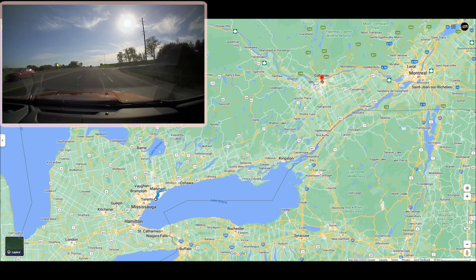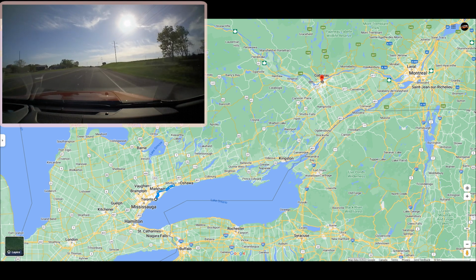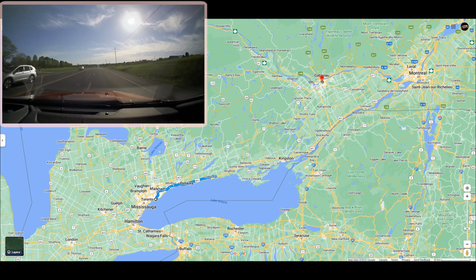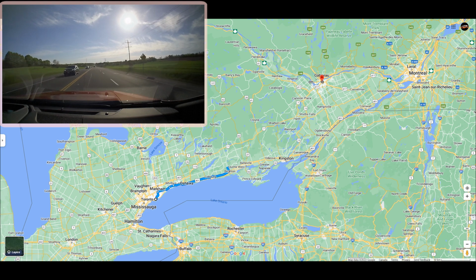Today I'm here to talk about our first road trip on the new NX 450h Plus. Since taking delivery, I have been driving around 100 kilometers a day at most, and haven't been driving long distances. So, I haven't been using a lot of gasoline.